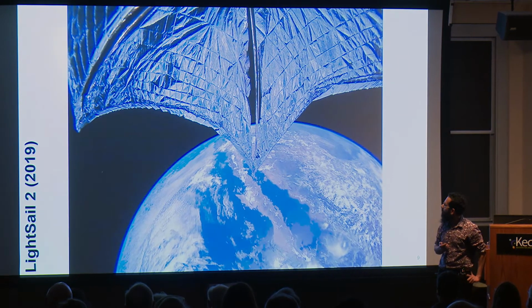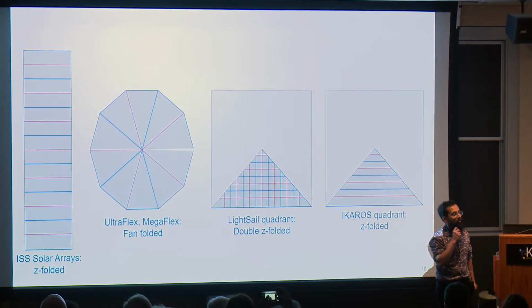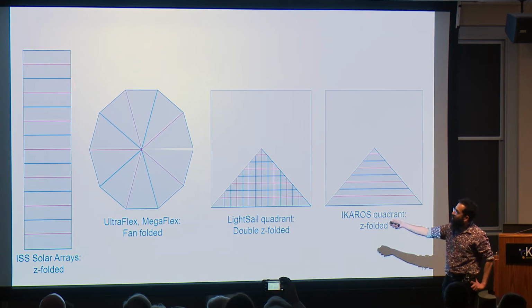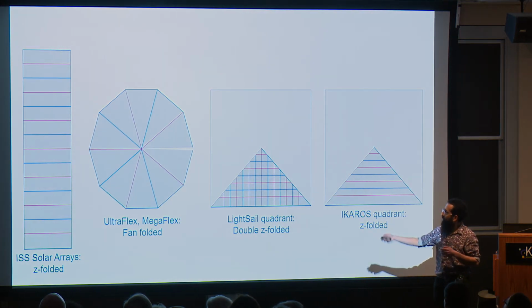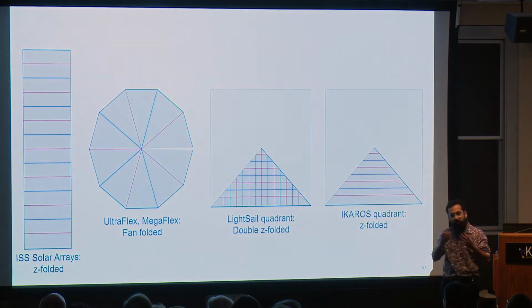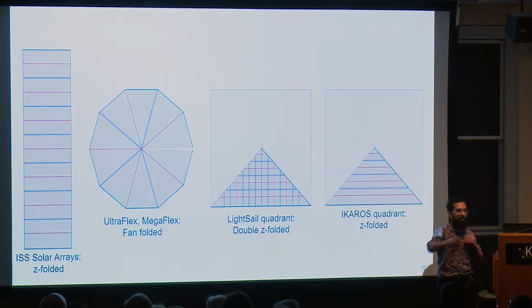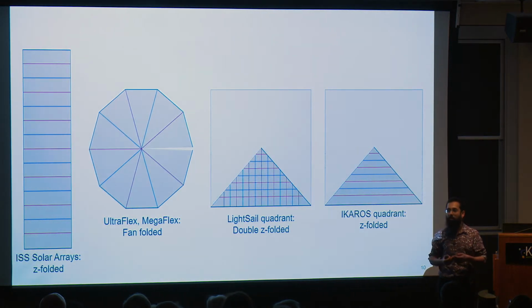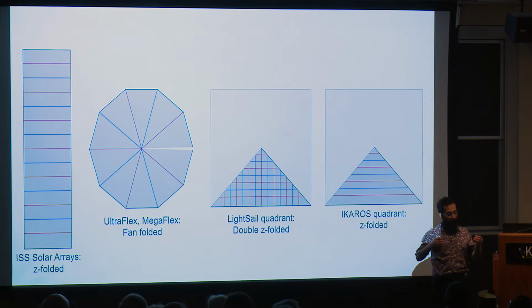So the examples that I've shown you have been rather simple origami fold patterns, right? We had the ISS solar arrays, which are simply Z-folded. It's just parallel mountain and valley folds arranged like that. The Ultraflex and the Megaflex solar arrays that I showed you were simply fan-folded, so it's very much like Z-folding, but in a radial sense instead of in a parallel sense. And Light Sail was simply double Z-folded, so you Z-fold along one way, and then you Z-fold along the other way, kind of like the way you'd fold a map, right? And then Icaros was just Z-folded as well. So each quadrant of Icarus was Z-folded, and the entire thing was wrapped up around itself.